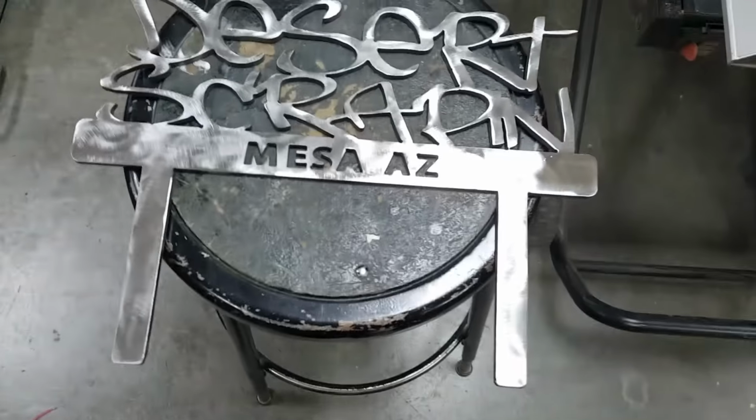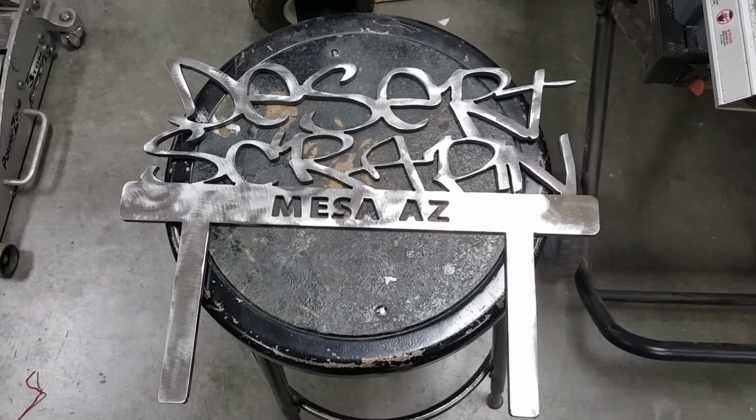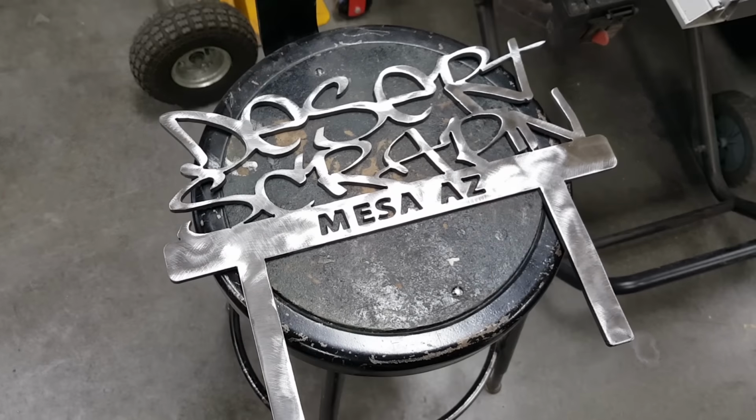Just had a nice little session on the plasma. Got a custom lowrider inspired plaque for a customer. It says Desert Scraping, Mesa, Arizona. So did that for a custom order.